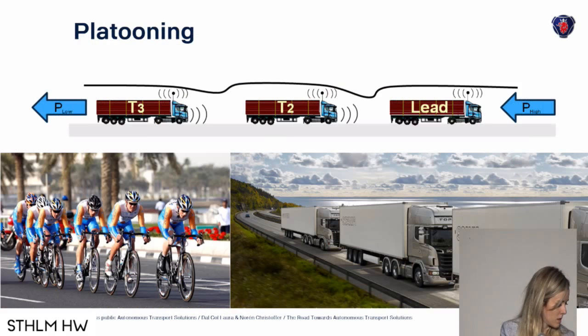But let's move on to the highways. Platooning. Scania started developing platooning in 2009. What is platooning? It's a way of driving in a formation. So trucks standing close behind one another, keeping a controlled distance in order to increase efficiency and to optimize the traffic flow, as cyclists might do when they race.